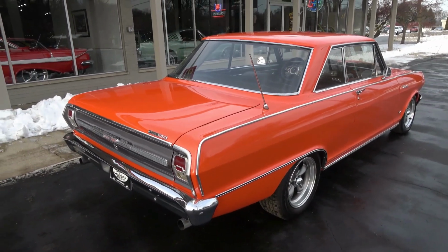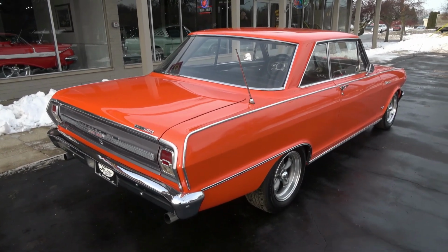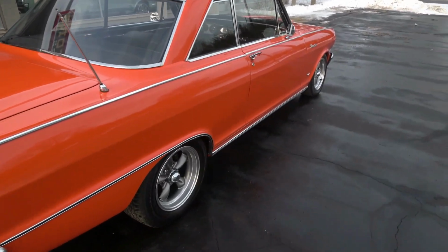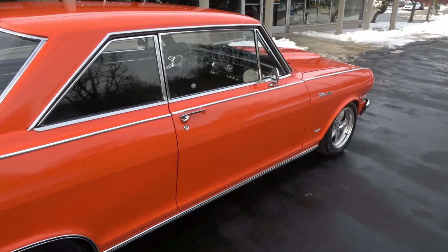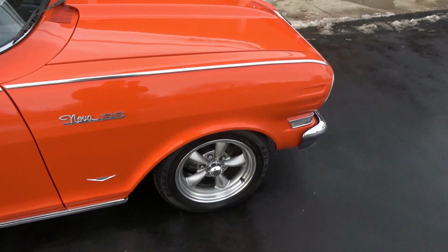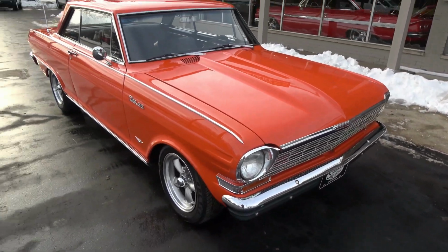This is a cool video, man. This thing is quick. I mean, it's got a good running 327 in it, Muncie 4-speed, disc brakes, again, wicked cool color combination, 373 10-bolt posi rear end, and like I say, a lot of fun to drive.